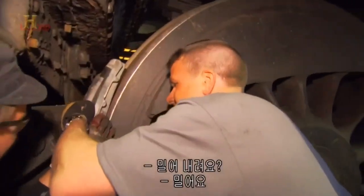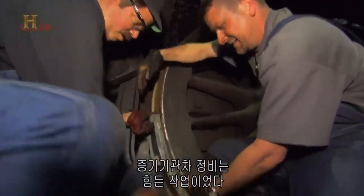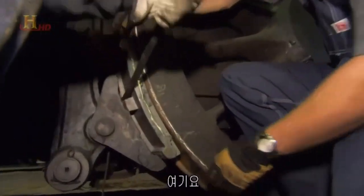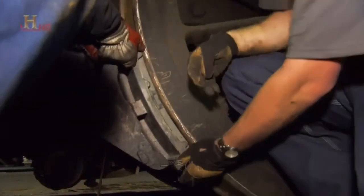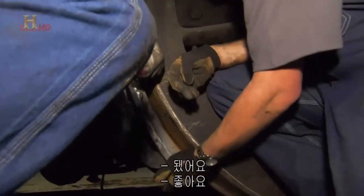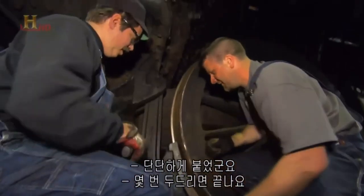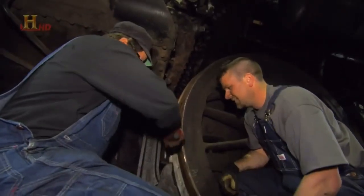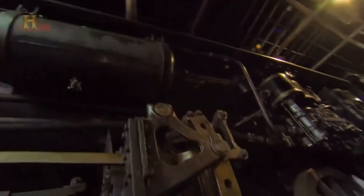Yes! Yeah. Let's slide this. Steam train engineering took a lot of hard labor. Yeah. Ready? All right. Yeah. There we go. All right. I think you got it. I think I got it. Oh, I can feel it tighten right up there. And then you just tap it right in. And that's it. If the brakes don't work, you're looking at a train wreck.